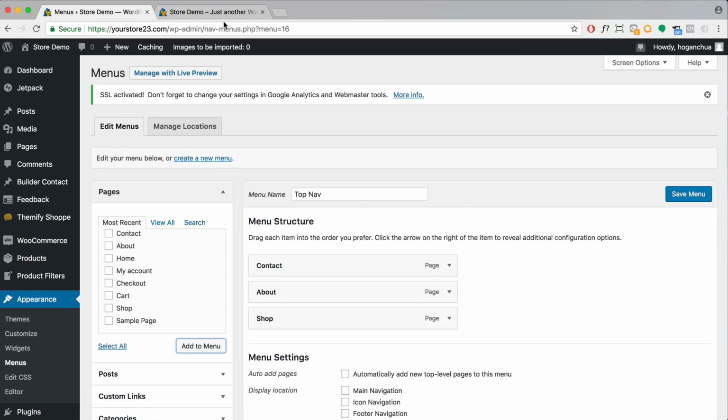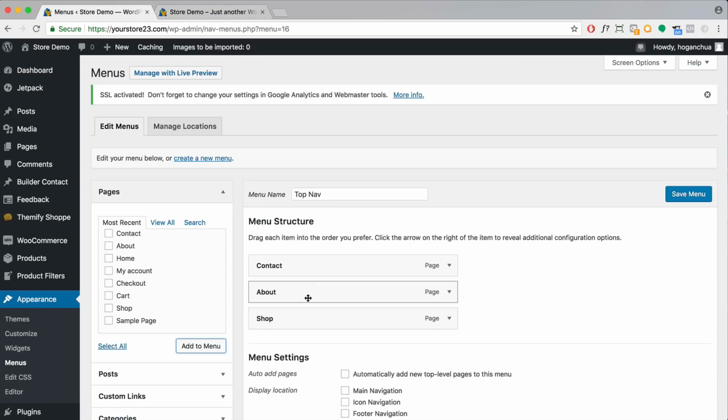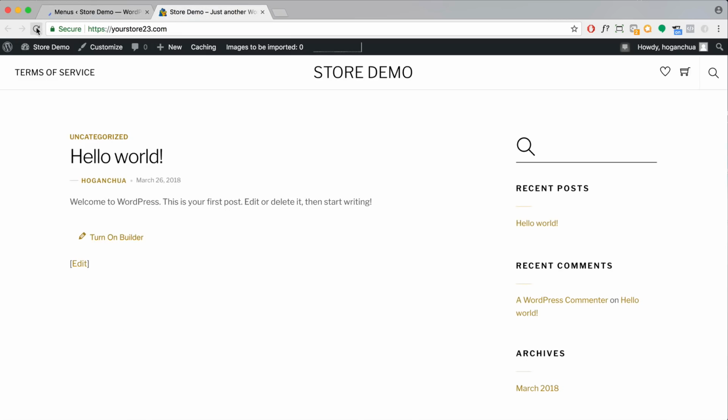So I'm not going to add the home page because people know that when you click the logo, it'll take them to the home page. So we want to rearrange it just by dragging and dropping, just like that. And then you can click save menu. And we also actually need to click on main navigation so it actually displays there, right? And you can also set it up so whenever you add a new page, it'll automatically add it to this menu, top navigation menu. So let's just save the menu first, and we're going to refresh our home page. Okay, so the pages are up here, and that's pretty good.